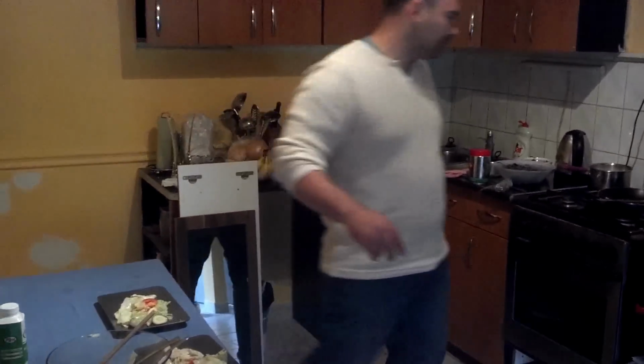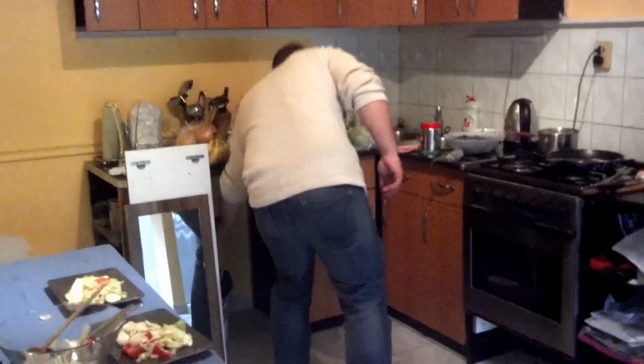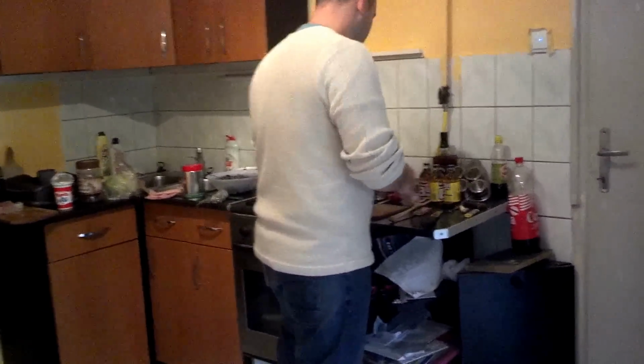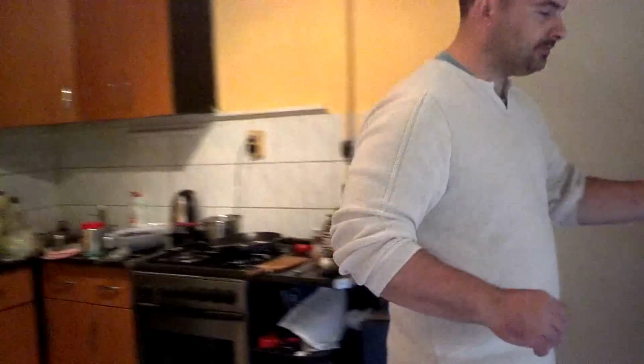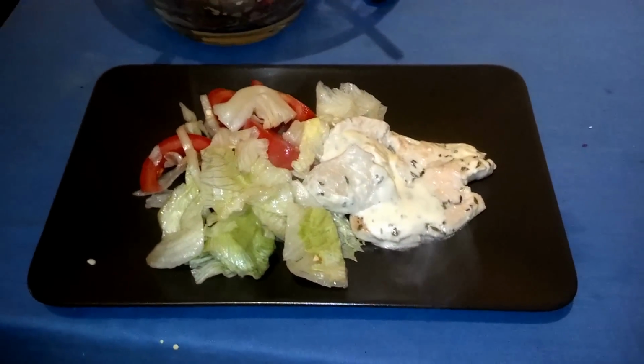Some more garlic, because the garlic is not enough. Do you have some parsley? I think I have some in my fridge. Yeah, we can sprinkle it on top. This smells delicious. Absolutely delicious.